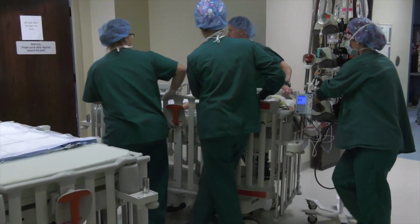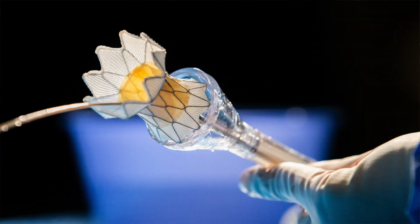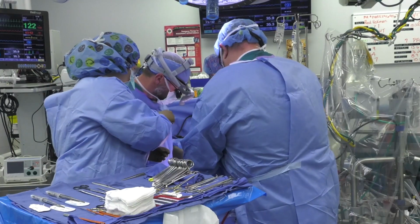We were very lucky that we are actually the first hospital in the nation, not just Children's Hospital, but the first hospital in the nation to have the most technologically advanced hybrid labs in the United States. And we're able to perform these very high-risk procedures in the safest way possible.